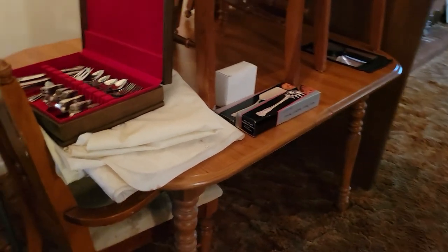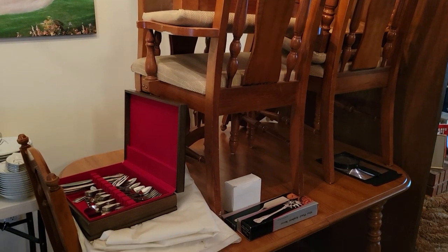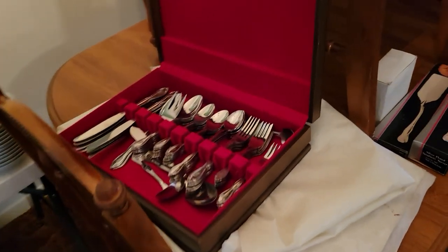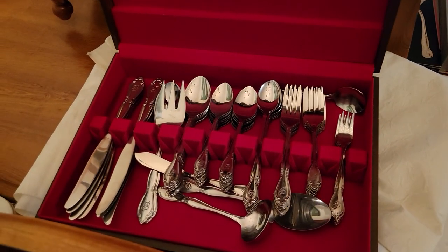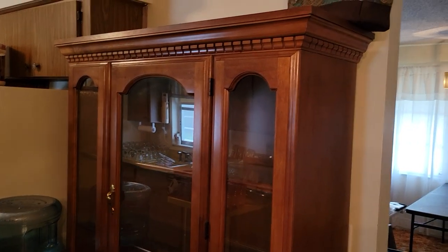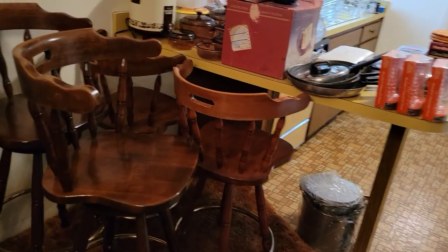All right, now we got a wonderful little dinette set here. I took the leaf out for space, but you've got one leaf and six chairs. Two of them are captain's chairs. As a matter of fact, there's the leaf there. Okay. And I'm going to turn around real fast and show you that it does have a matching china cabinet right there. Really, really good condition. And not a large one either. It's on the smaller side, so it'll fit in most places in your home. Okay. Four bar stools, too tall, too short.